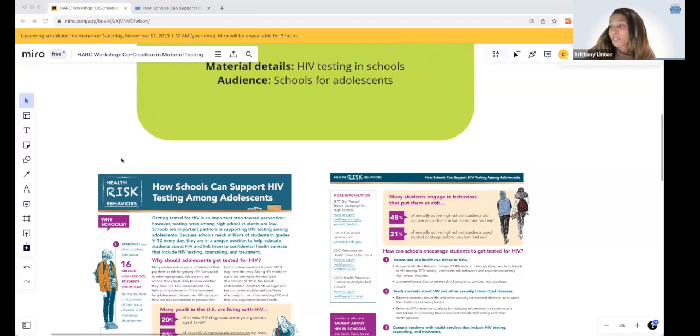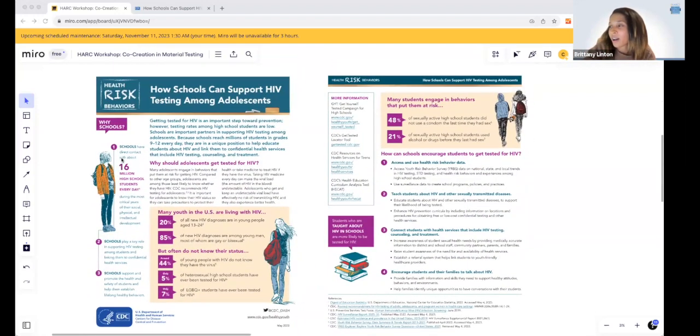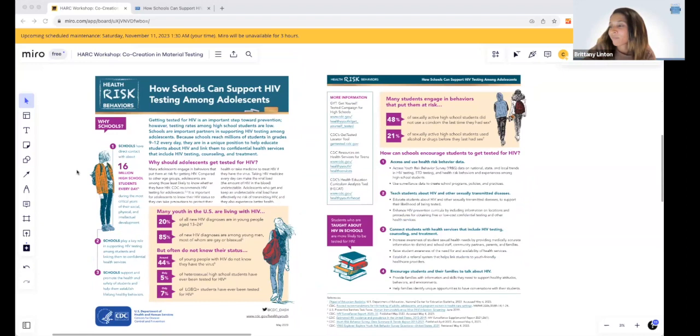In terms of how it's distributed, I guess that could be a couple of different ways. Maybe it's available online and folks access it that way, or maybe it's sent out to schools over email. Yeah, I'll leave that up to you all to think through.